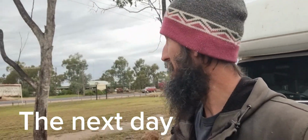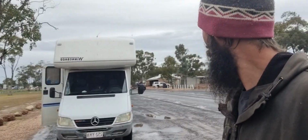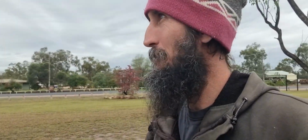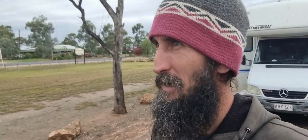Good morning everybody, and welcome to Lightning Ridge, home of like black opals and stuff. So not sure what we're doing here. We just got to go to the IGA more than anything, and I don't know if we're going to stay here or keep going or what, because it's really early, and it like rained last night at Goodooga, so we've like left there and don't know what we're doing now, so we'll find out anyway.